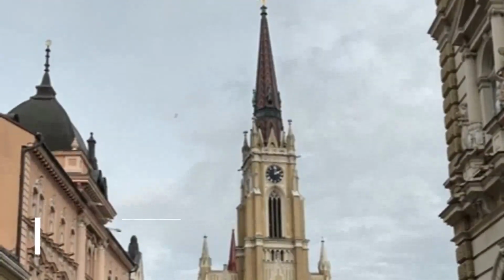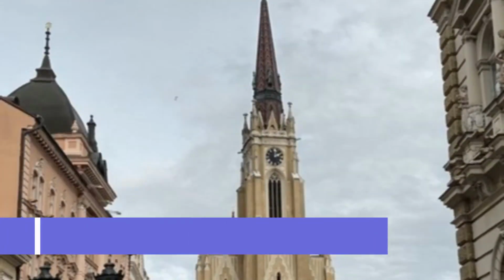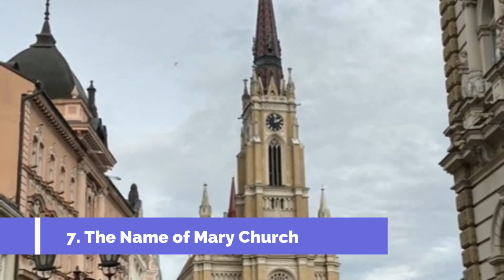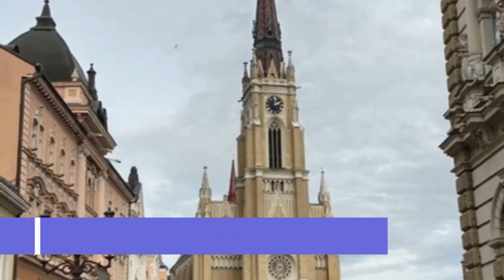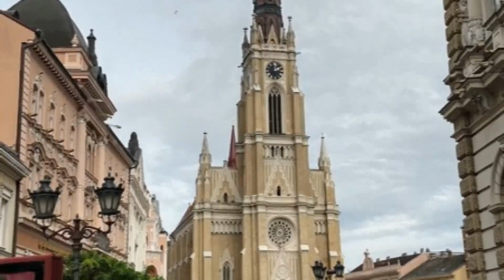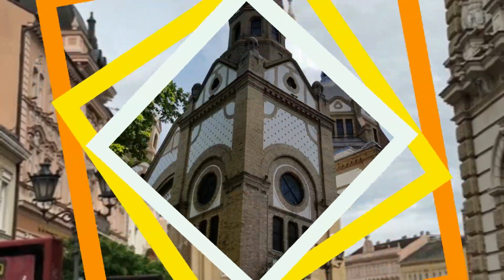Number 7. The Name of Mary Church. The tallest church in Vojvodina is on Trg Slobod, Liberty Square, and rises to 72 meters. This majestic landmark replaced an earlier church that was hit during the 1848 revolution.